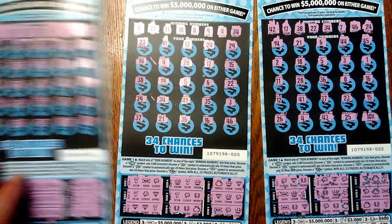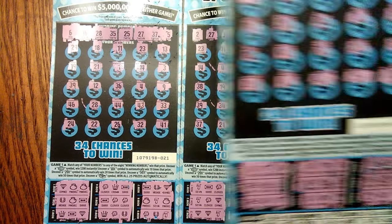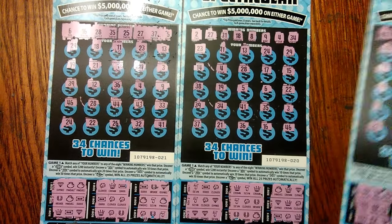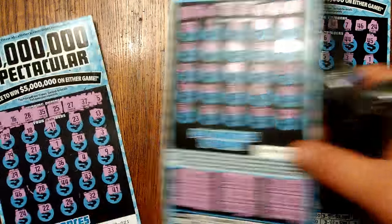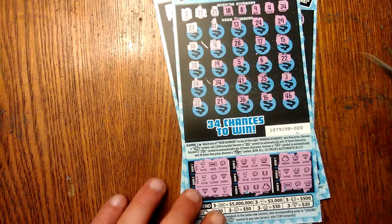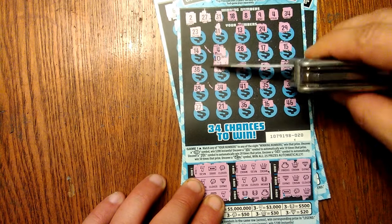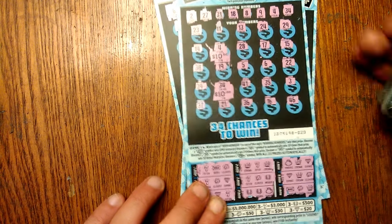Wow. First time ever, my friends. We won on all three tickets. I cannot believe it. Last one came through with the 10X. Look at that. Amazing. So we'll start with ticket 20, 21, then 22. So we got matching 4 and 34. Here we go. $10. $10. So we got our money back on that one.